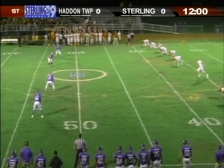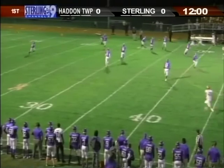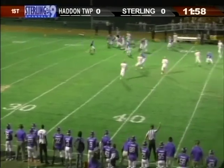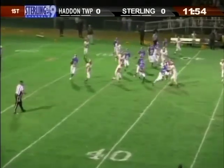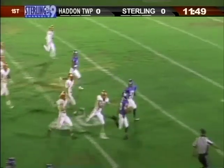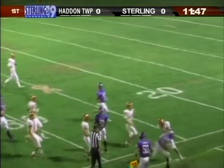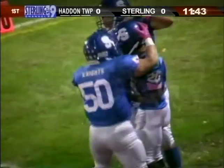Haddon Township down, and the kick is low. Line drive going to the far sideline. Takes a bounce at about the 30. Picked up at the 22-yard line. And I believe that's Larry Bay across the 35. Makes a man miss. Nice move across the 40. Across the 45. He's across midfield. He's got one man to beat. And he is thrown out of bounds emphatically by Clayton Fetcher.